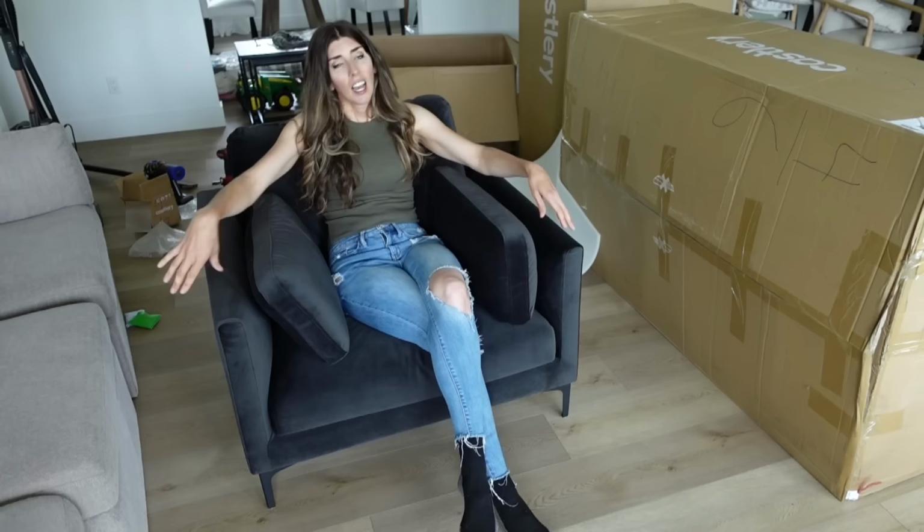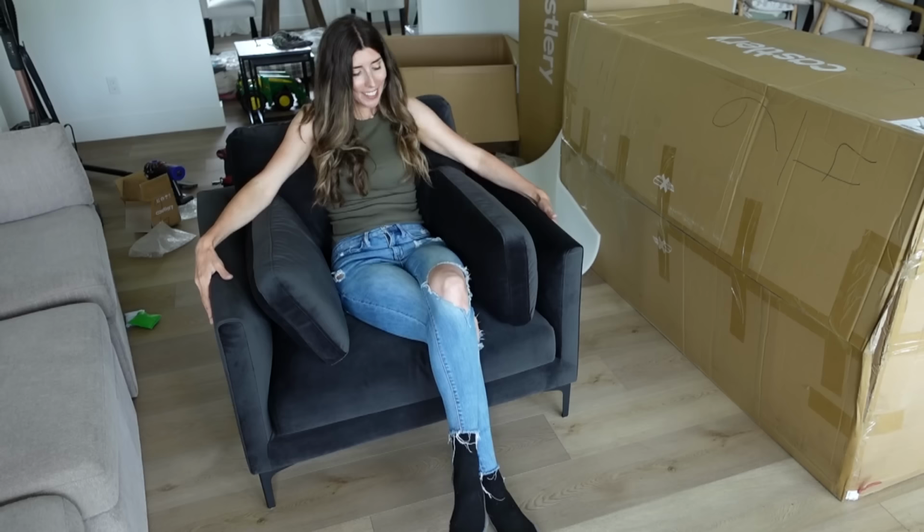If you've been with me, you know I've tried quite a bit of chairs out and I haven't even shared half of them with you that are not comfortable. This is comfortable and gorgeous. Oh my goodness.